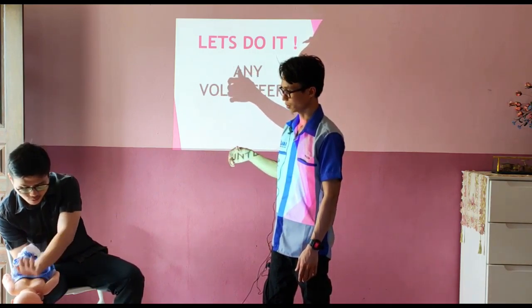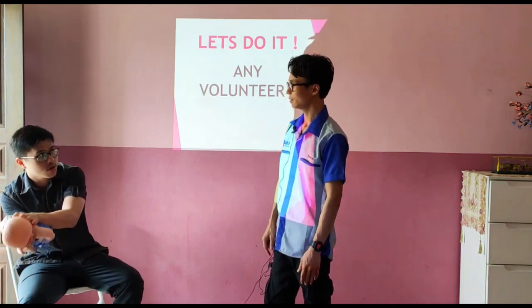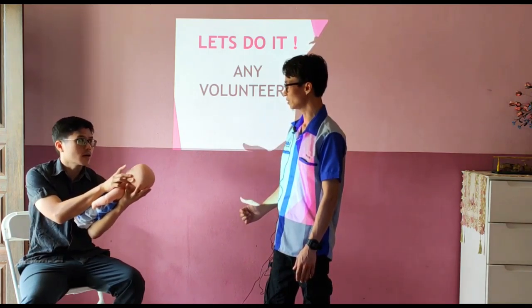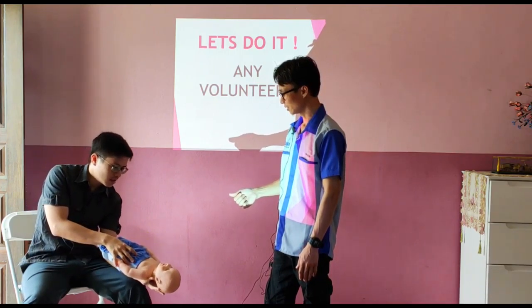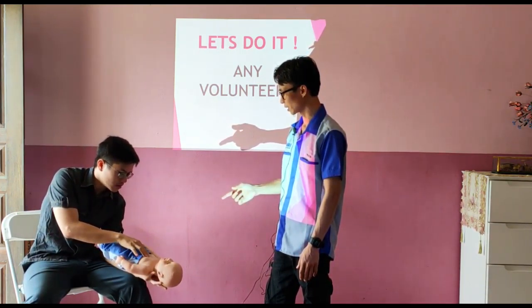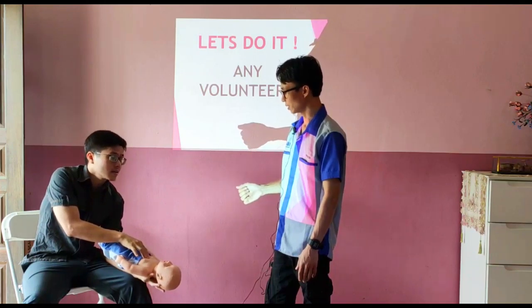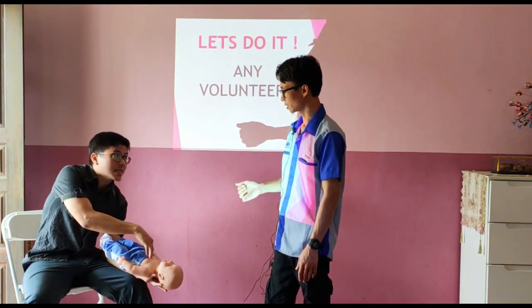Here is the position. And then five back blows. 1, 2, 3, 4, 5. And then look for the foreign body. Maybe still choking. And then proceed with chest thrust. Good. Then find the position for the chest thrust. The position is between the nipple line. And then the sternum, right? Lower sternum. And then I just do 5 chest thrusts.